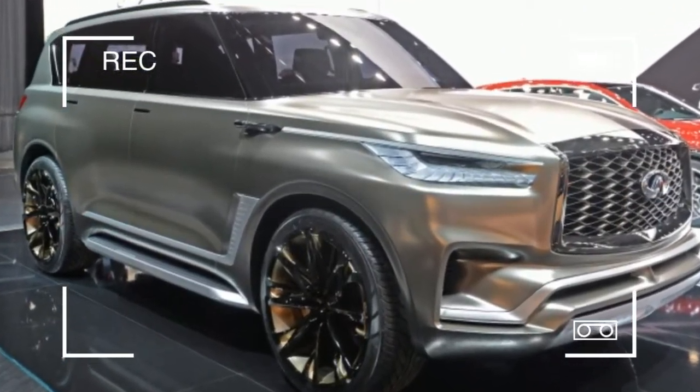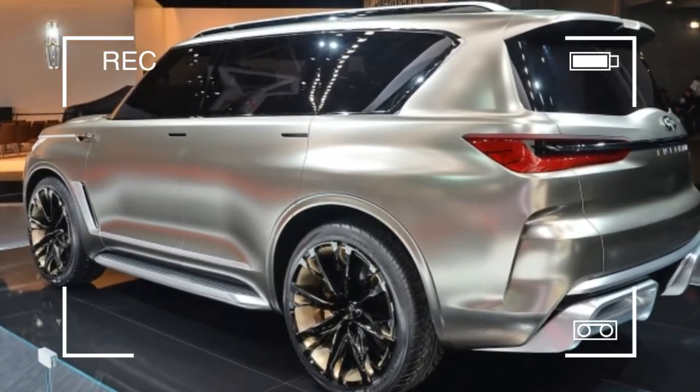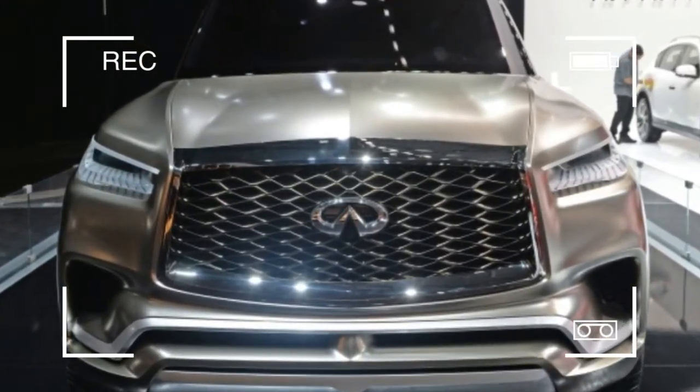The most striking features are the headlamps, which become long, slender lines that wrap around the front corners, then taper into light bars that end at the doors, and sculptured rear view cameras in lieu of side mirrors.